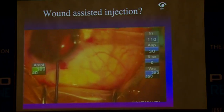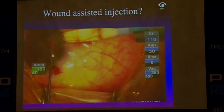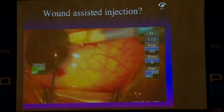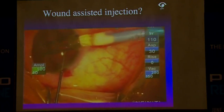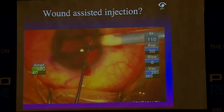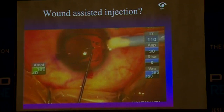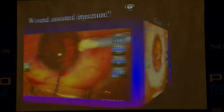Today, I usually make about 2.8 to 3, but the nozzle, the tip of the cartridge, should be on the inner lip of the wound at least, if not inside the wound. It cannot be on the outer lip, otherwise there will be an aborted injection and you will have an ICL stuck in the wound, which can be a big problem. So no wound-assisted injections for the Star ICL at least.